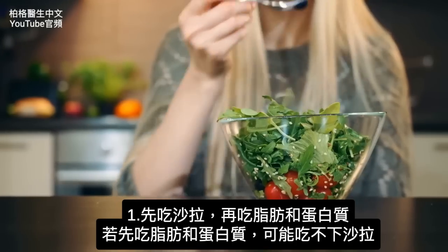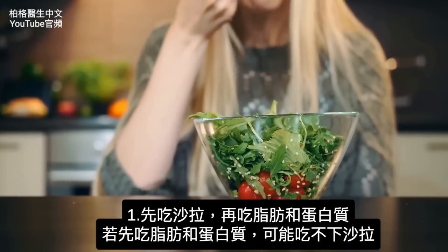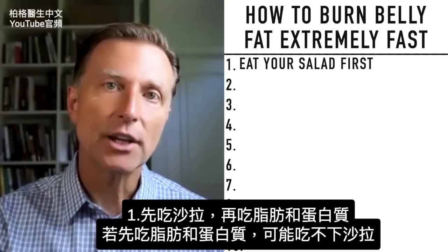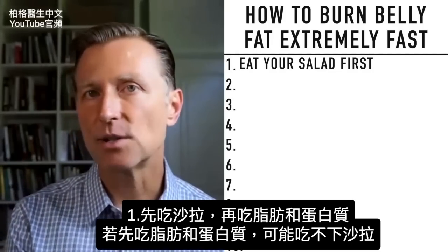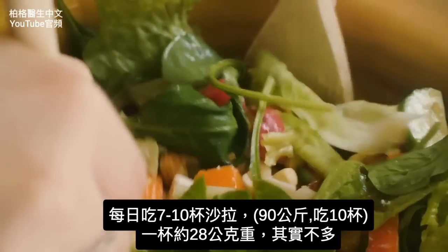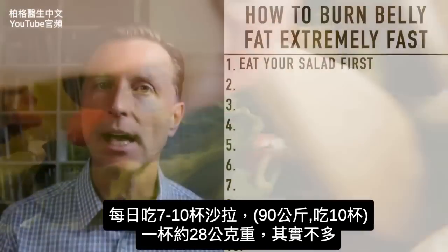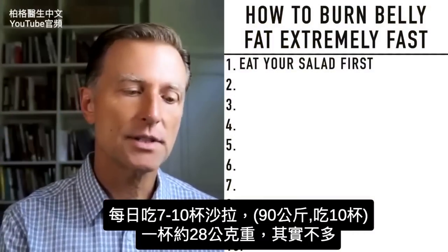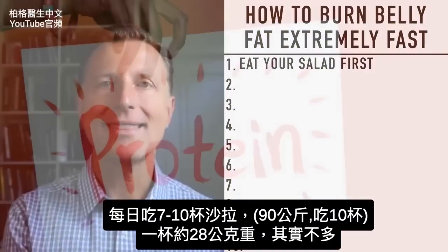And the other tip I'm going to recommend is eat your salad first, then the protein and fat. Because if you do it the other way around, eating your protein or fat first, you may not be hungry enough to finish the salad. And of course, I do recommend 7 to 10 cups of salad per day. It might seem like a lot, but when I talk about 7 or 10 cups, I'm talking about small handfuls. Okay, so it's not that much.